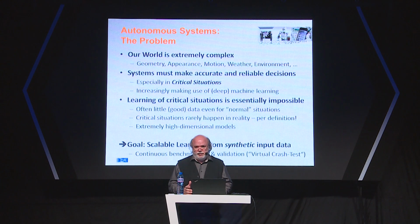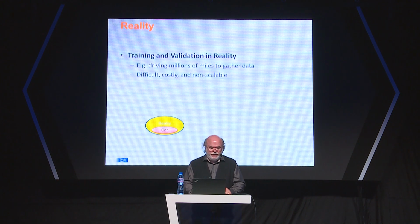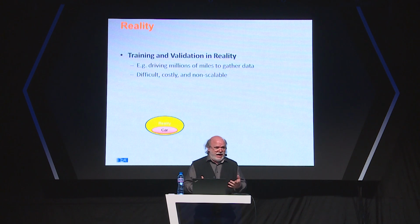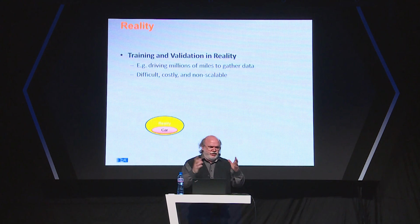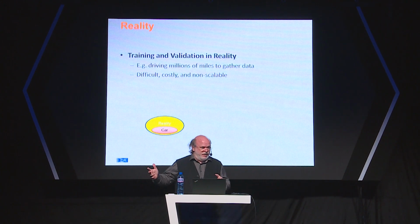So I want to talk a little bit about how we can build that technology for better training AI systems, but also in particular validating AI systems. And this is where computer graphics comes into the picture. So in theory, you could train and validate your car in reality, right? Just drive it around, and that's what they're doing, right? And there's a lot of discussion about how many hundreds of millions of miles you need to drive a car for it to be safe, right? That's the most stupid statement you could ever hear, right?